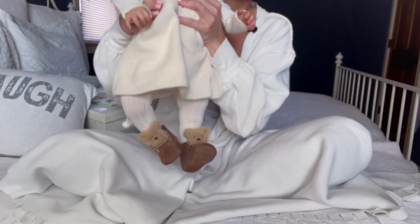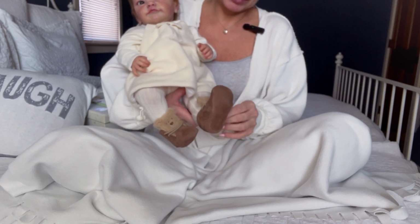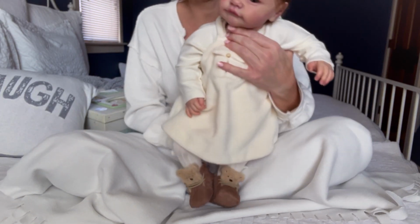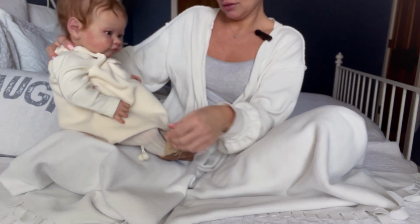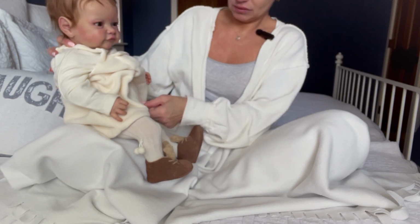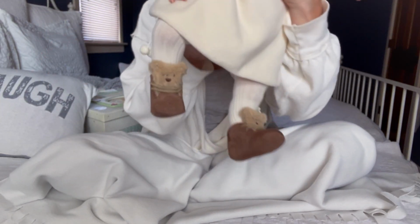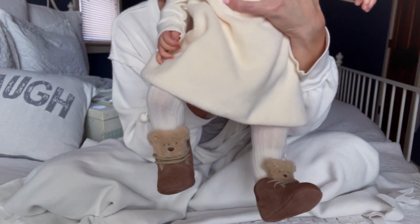Okay, let me show you how this looks. I know this is like winter. This doesn't look like spring whatsoever, but unfortunately the weather here is not very springy. Hold on, let me see. Yeah, and these little ankle shoes, they have little fuzzy teddy bears on them. So I thought it was so cute.